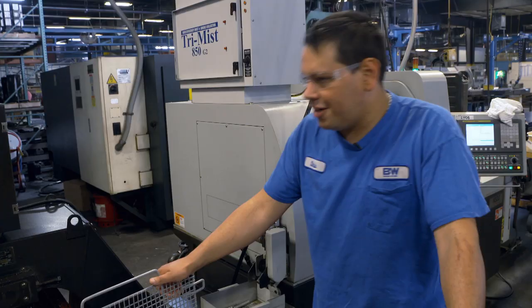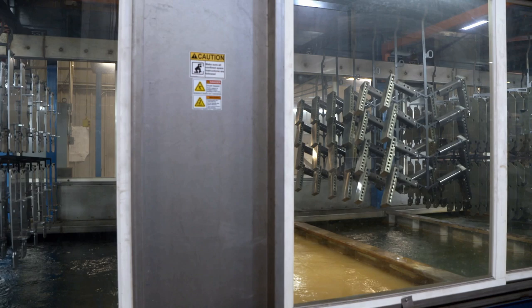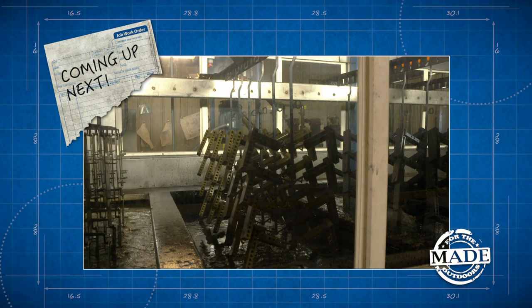I enjoy it. I've been here 6 years, and I still like watching the machines run. Up next, tow and stow parts earn their colors, but it takes a ton of electricity. No, really.